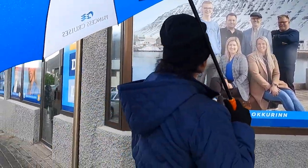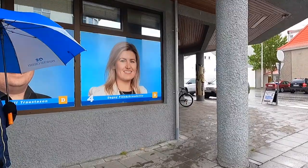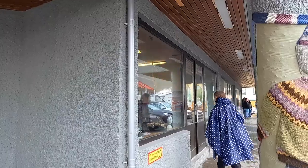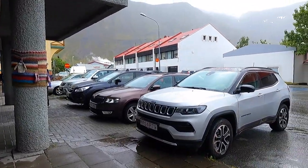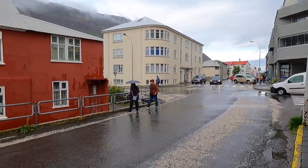Into a building with all these people's pictures on it. Sajalin, the letter D. And then pillars with these on them. Wow. And I guess this is the store where you can get them. Down there, I'm going to call that downtown Isafjordur.